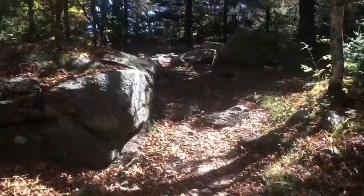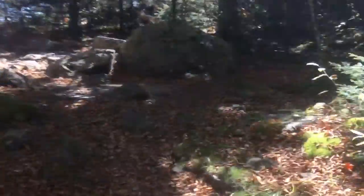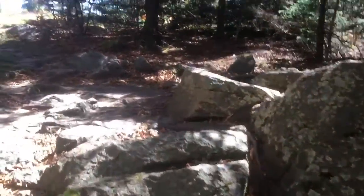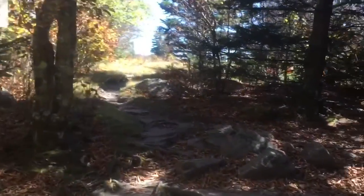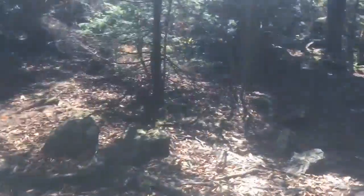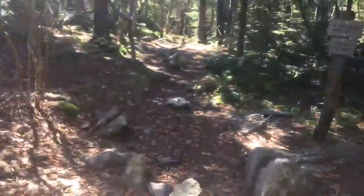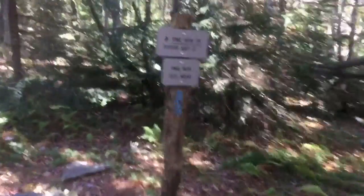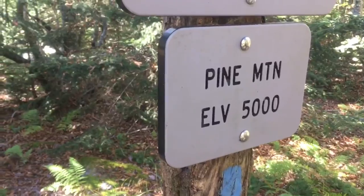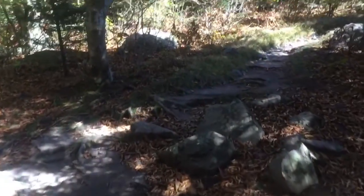Fortunately, my wife sent me some Propel, which has been a godsend because it just flavors the water, and it has electrolytes and the like. Okay, I wonder if right over there... it is. Pine Mountain, elevation 5,000 feet. So, let's see if there's a little vantage point.